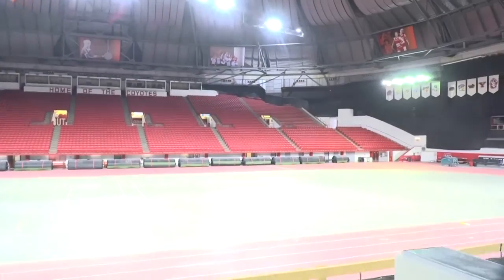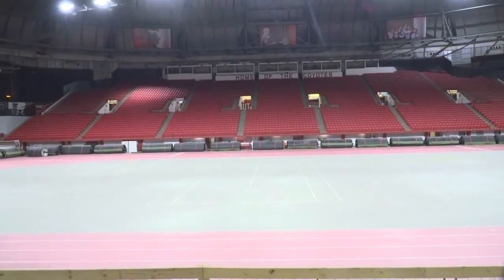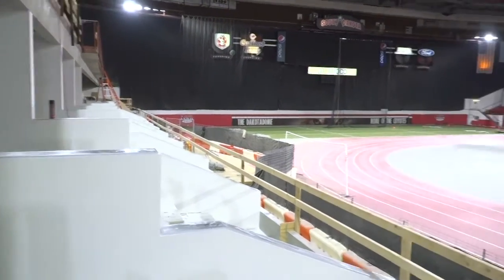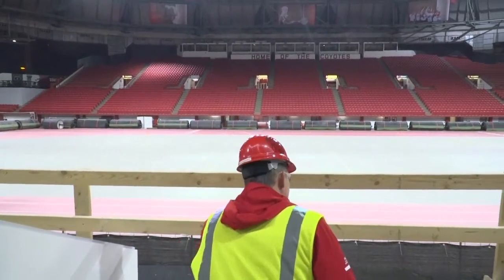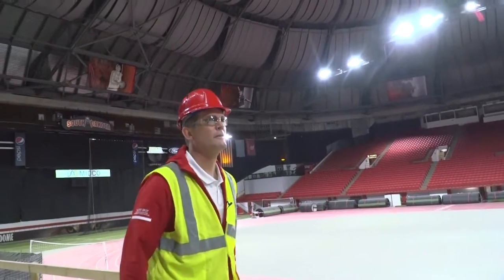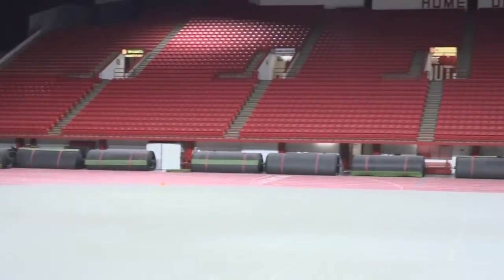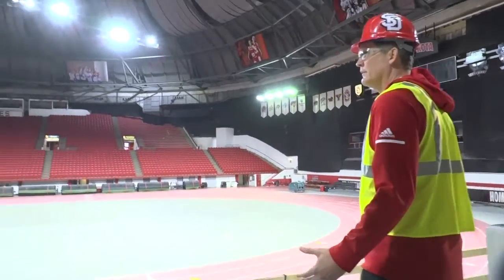And we're sitting pretty much at the 50-yard line right now. You look down one side and down the other, you literally will be right on top of the team when you get to sit in your seat. So if I'm sitting here, I will probably be able to reach down and high-five the guys to be able to watch the game. It's something else, it really is. There's not gonna be anything like it in the country, certainly on any college campus, to have your suite, your premier seating 10 feet off the ground right above the team. There's not a bad view.